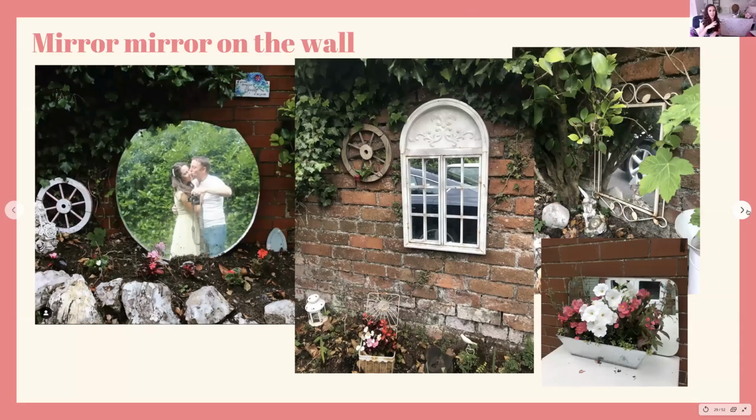I really like to use mirrors around the garden. This is something I like to do. I picked these ones up in the charity shops, all 3 of them in the charity shops, with this one in the middle. I think I got it in B&M. So it's really nice to just reflect some light and add a little bit of interest in your garden.